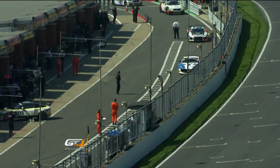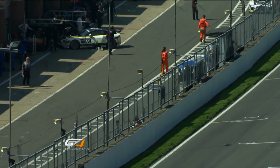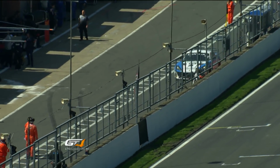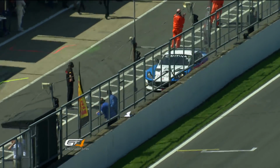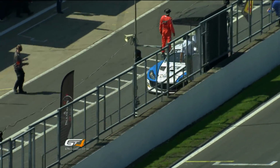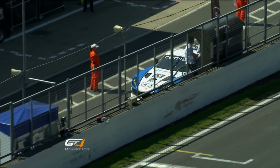Big shame, it really is, because the GT4 European Series brings these huge grids of excellent cars and excellent drivers, in the main, to Brands Hatch, and it was building up to be a really good stint, but just one incident like that with two drivers going for the same bit of road. I still think Ricardo van der Ende couldn't have done much more. I mean, he had the track space.